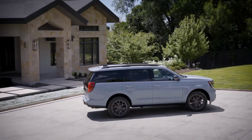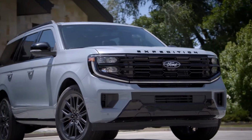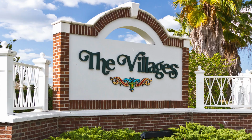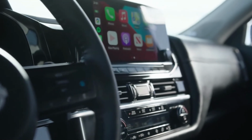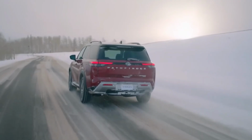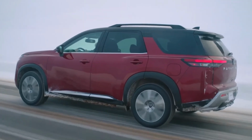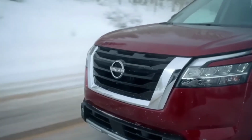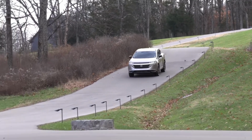Welcome. So this is going to be a list of 8 SUVs that seniors drive the most. Now, a lot of data was pulled from Central Florida in retirement communities such as The Villages and on top of the world. So these SUVs on this list are the ones that seniors prefer the most in this particular area, but I'm sure this applies to the rest of the country as well. So pretty much all across the board, a lot of seniors would choose these SUVs on this list. So that's what we're going to discuss.